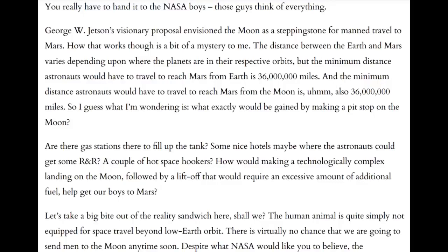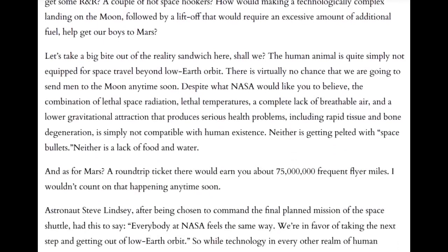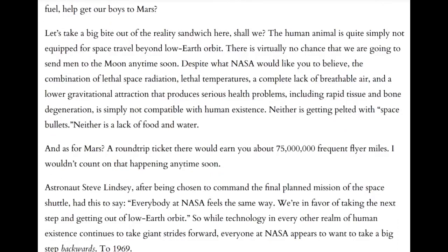But let's take a big bite out of the reality sandwich here, shall we? The human animal is quite simply not equipped for space travel beyond low Earth orbit. There is virtually no chance that we are going to send men to the moon anytime soon. Despite what NASA would like you to believe, the combination of lethal space radiation, lethal temperatures, a complete lack of breathable air, and a lower gravitational attraction that produces serious health problems, including rapid tissue and bone degeneration, is simply not compatible with human existence. Neither is getting pelted with space bullets. Neither is a lack of food and water.